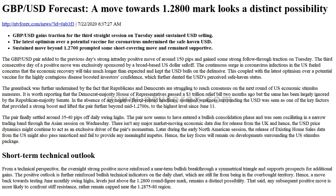GBP/USD gains traction for the third straight session on Tuesday amid sustained USD selling. The latest optimism over a potential vaccine for coronavirus undermined the safe haven USD. A sustained move beyond 1.2700 prompted some short covering and remained supportive.